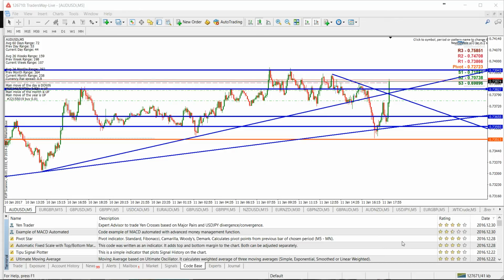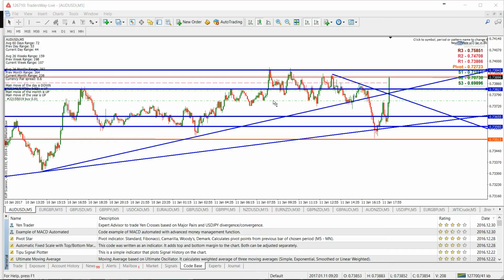Welcome back, traders. Trading the Aussie US dollar. Okay, we're here. Like I said, we're going to get it pushed to the north. We just pulled back a little harder, but it's just a matter of time. Power zone correct again. Aussie dollar going to the north. Going to be making higher highs and higher lows.